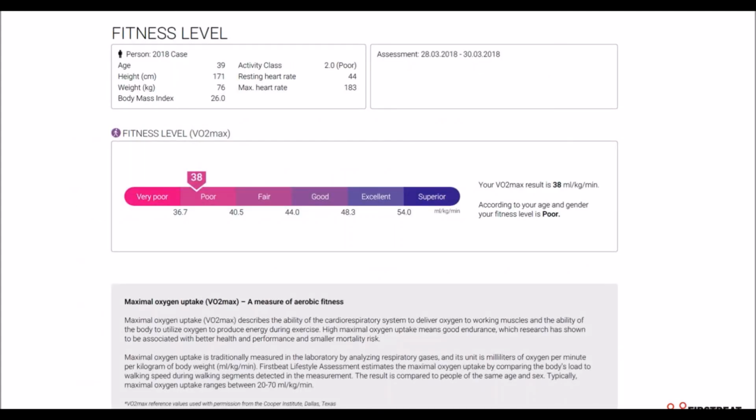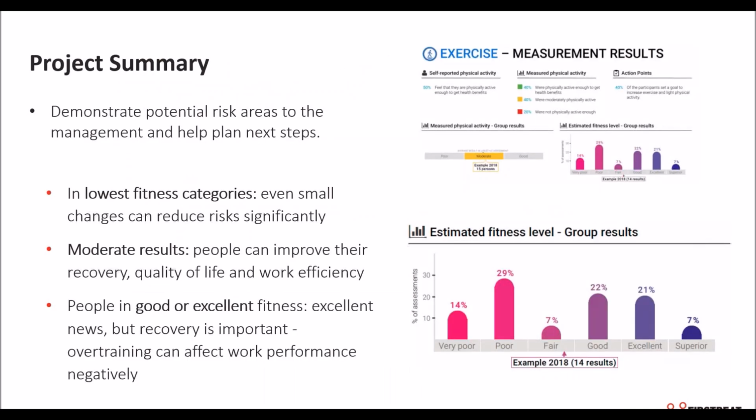This is what the report looks like. It's a separate page on the lifestyle assessment package. So you get your lifestyle assessment report and your summary report, and at the back of the pack, there is a page that shows the fitness level as milliliters per kilogram per minute, and then according to your age and gender, your fitness level on a scale from very poor to superior. This is a scale used with permission from the Cooper Institute, and so we're using that scale. And it has a little bit of information about VO2 max here as well, and then the client's emails will link them to the website as well.